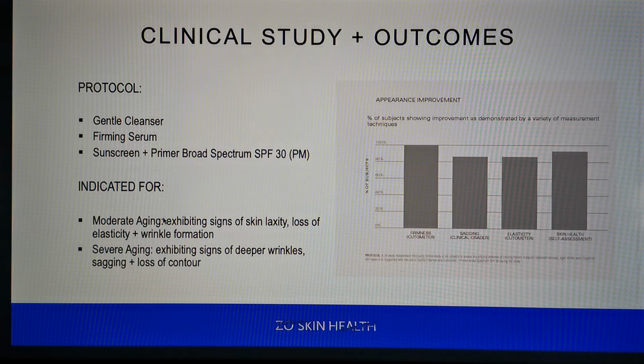So in this case, we have a gentle cleanser because you always want to clean the skin, have it prepared to receive the treatment, make sure there's no excess sebum there to interfere. And then you have the broad spectrum sunscreen, which of course is an ethical part of any clinical study that's done over a period of many weeks.